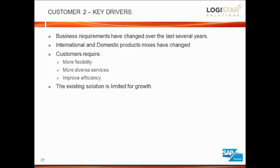And certainly, as the customers change, they need to be more flexible. They're offering more services to the customers, improving efficiency to reduce cost and improve customer service. And really, the solution they had in place was limited for growth and expandability to move forward and accommodate the customers. So if I say I'm running SAP WM today, do I want to invest in that current WM solution, or is it now the time to invest in EWM, knowing that I've got that scalability moving forward, and how do I tie that to my business case?